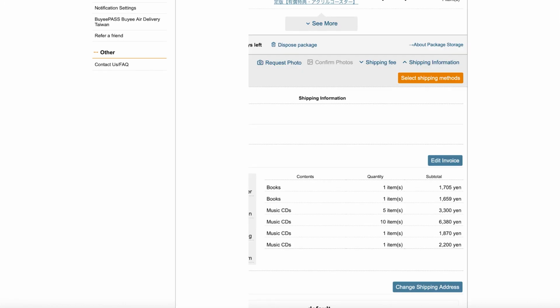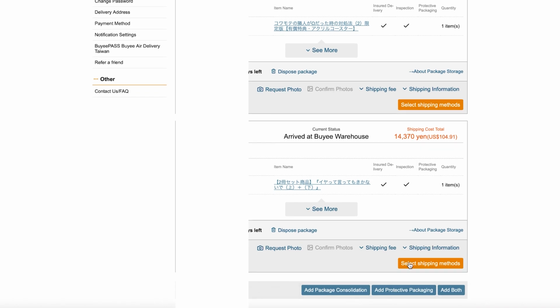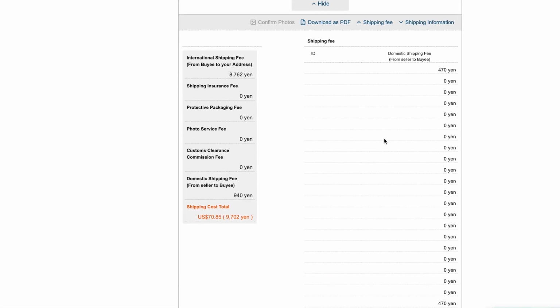Once you select your preferred shipment partner, you're going to see a breakdown of fees like this one. This is going to explain the fees for your shipping, and if you have any additional costs like insurance, protective packaging, a photo service that Buyee offers, and a clearance for customs.